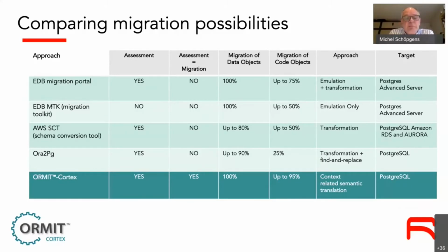If you look at Cortex, because that's the only one: if we perform an assessment, we actually perform a migration to get the most accurate results. So what you see is what you get at the end. The migration of the data objects is in general a no-brainer, and that's what we perceive in every migration or every assessment we do. The data objects won't be the problem. It will get exciting when code objects, especially PL/SQL, have to be migrated to native PostgreSQL.